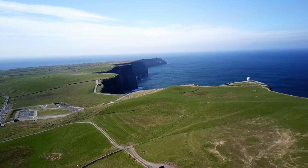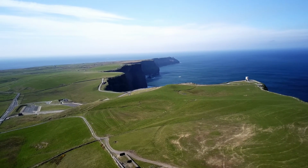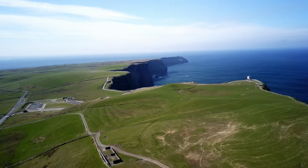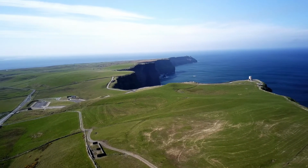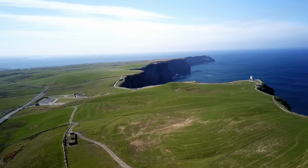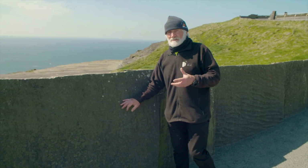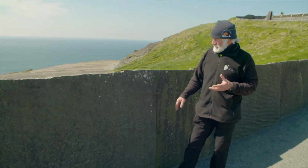It's similar to the basking shark of today. As he swims along with his mouth open, he's taking in the water, and he's taking the nutrients and the plankton from the water, and the water goes through him. These creatures acted the same way. They took in the silt and it passed through them, and they took the nutrients from the silt.